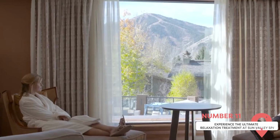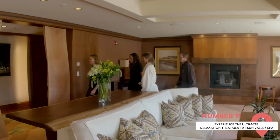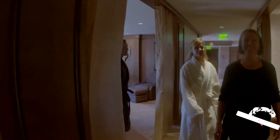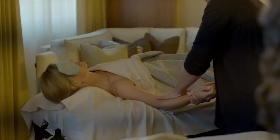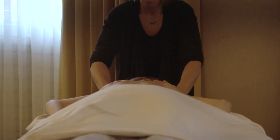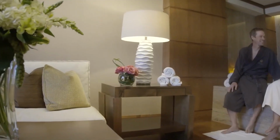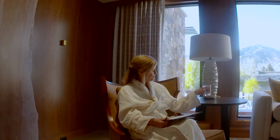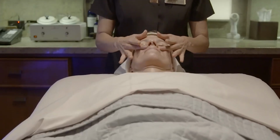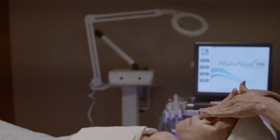Experience the ultimate relaxation at Sun Valley Spa. Sun Valley Spa is the place to go if you're in need of some downtime. It's a state-of-the-art complex with a gym, luxurious locker rooms, a pool, comfortable waiting areas, and soothing treatment rooms. It's hard to find a better massage than their 50-minute Sun Valley special. Afterwards, try out the unique experience shower located in the locker area. It has an absurd number of spray nozzles.